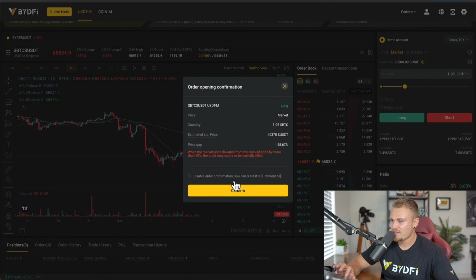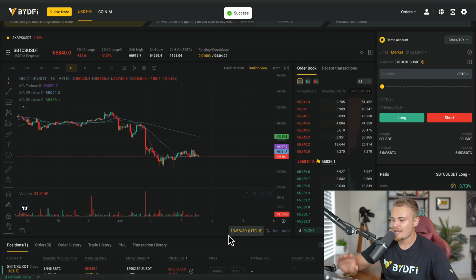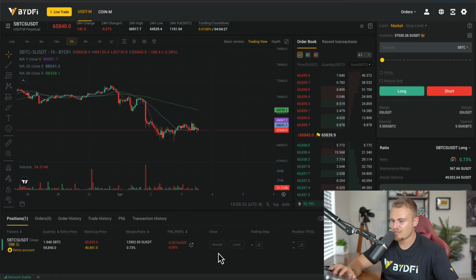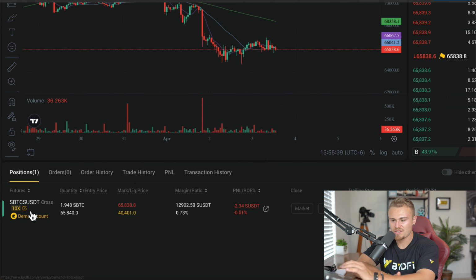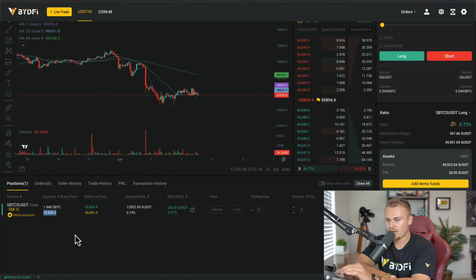When the market price deviates, confirm. So it's instantly going to fill. And as you guys can see here, we currently have an account made. We currently have a position open. So we have right here our current position. It tells us the quantity. We're gambling with 1.9 Bitcoin at a price of 65,840. That's when we currently bought in.